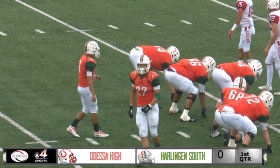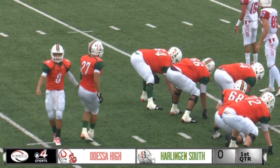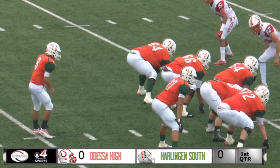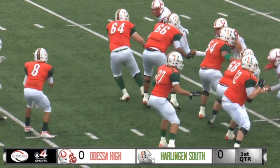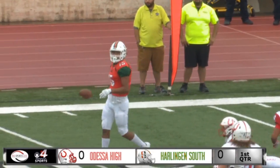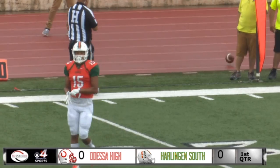Big pass play to number 88, Brady Bennett. Ate up about 30 yards of the field, and now they're back to running the football. Pistol formation now for David Torres, throws out to his left. He's got a receiver, but great defensive play there on the edge. Incomplete pass, 4th and 10 coming up.